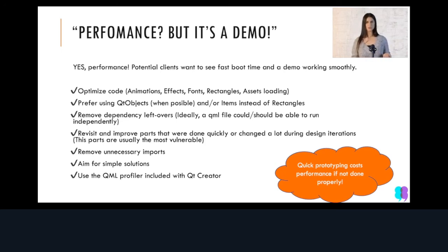What we could do in order to optimize the code, for example, is take care of the animations, the graphical effects, the fonts, the rectangles, and the assets loading. Meaning that animations, for example, if you can avoid those, then avoid those. Otherwise, if you can't avoid those, then keep those simple. For example, don't run JavaScript scripts inside animations and things like that. Graphical effects, same as the animations, try to avoid them. If you can't, then keep them simple.